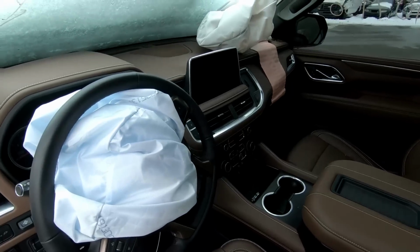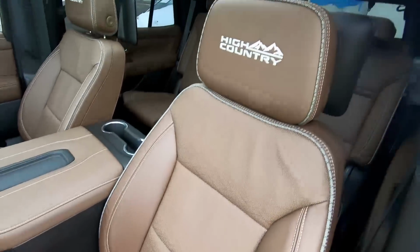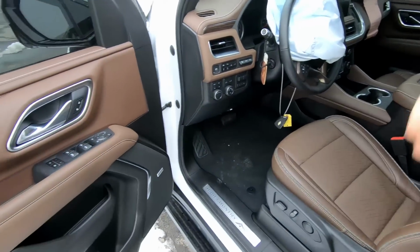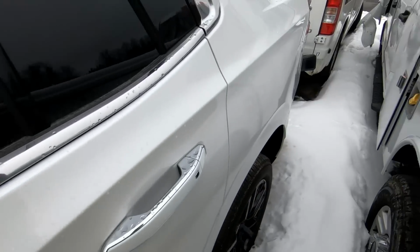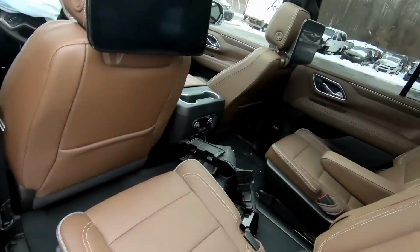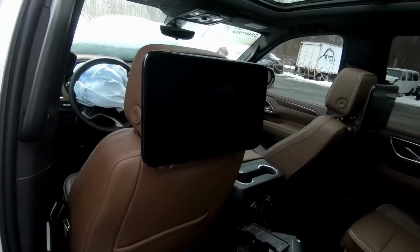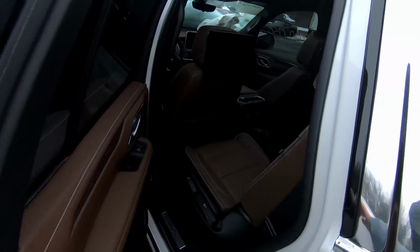It looks like BMW iDrive over there. Oh wow, high country seats. And the back seat has like the TVs on both of them. I don't know why I love these big cars so much. They're just cool to me. Wow, it's roomy back here. What? It does have huge TVs on the back headrests. 3-row. Yeah, this is a nice car for sure.